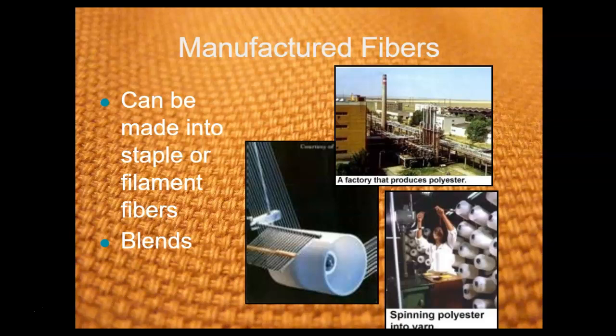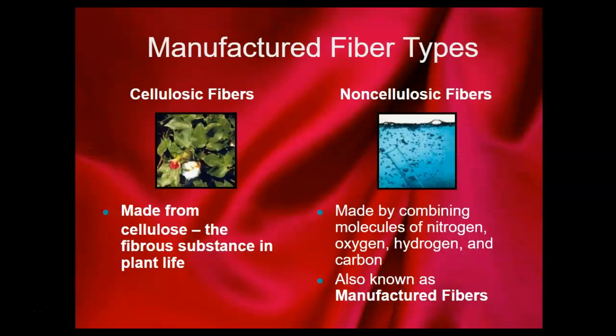Manufactured fibers can be made into staple or filament fibers. They are also blended very well. There are two different types of manufactured fibers. You have cellulosic fibers, which are made from plant life, mainly wood pulp. And then you have non-cellulosic fibers, which combine molecules of nitrogen, oxygen, hydrogen, and carbon to create the non-cellulosic fibers. And then they are extruded through a spinneret to create your fibers.